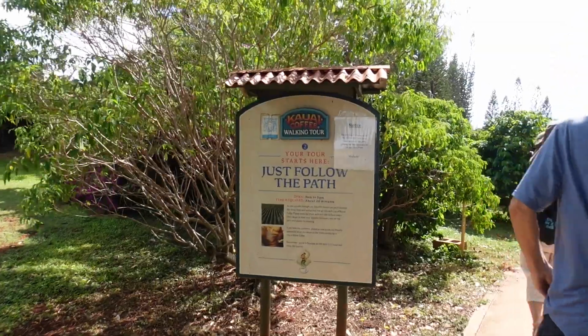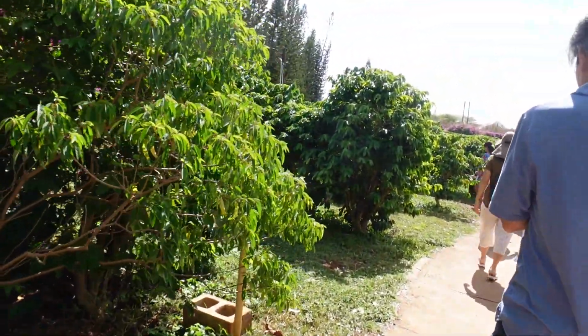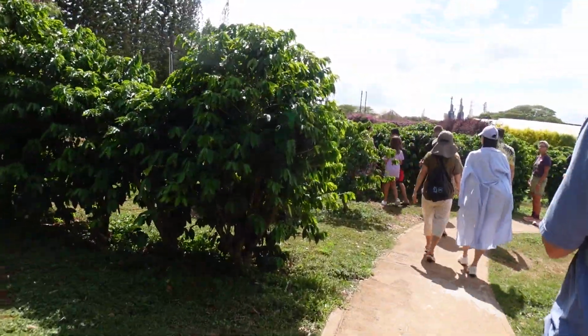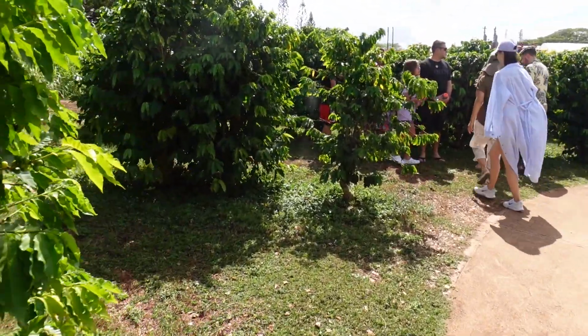I still think the best one was the sample I had of the visitor center blend that was roasted this morning. That was the best. Yeah. I think that was the least acidic taste. Yes, smoothest for sure. So now we're gonna go walk the farm, and let's go check out some trees. So you can do this on your own. You don't have to do it from the tour. You can do the walking part. The tour just gets you the tasting and the guide.